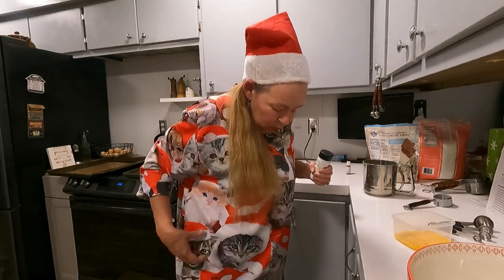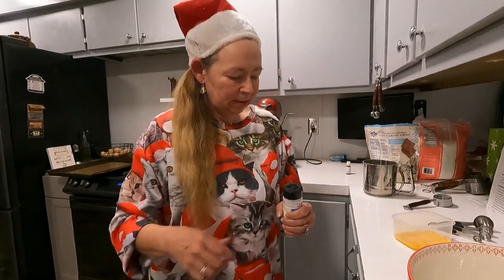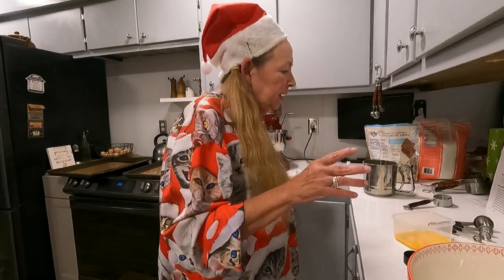Do you love the shirt? They only had it in a 2X, so I'm kind of drowning in it. But, oh man, I'll tell you what, I got Christmas kitties on parade. Ta-da. Joel hates this shirt. I don't know why. It's happy. It's festive.